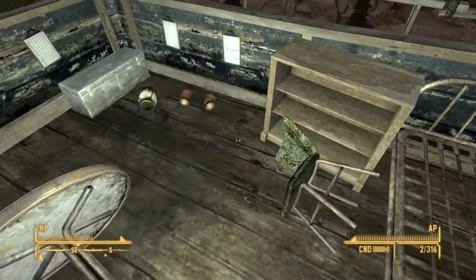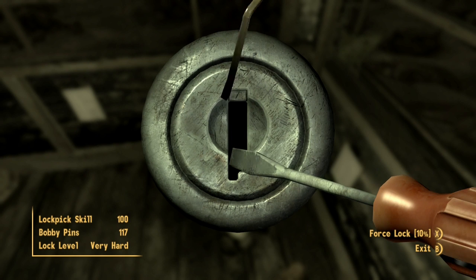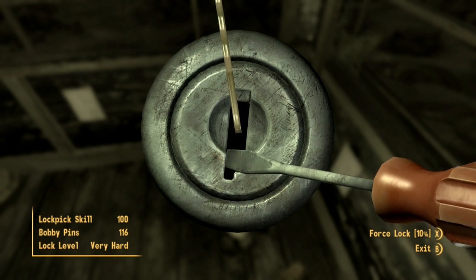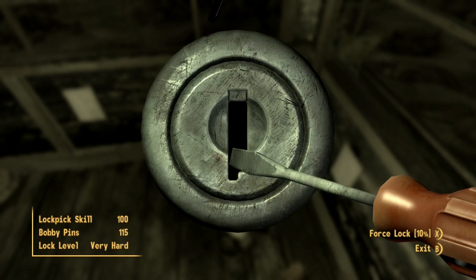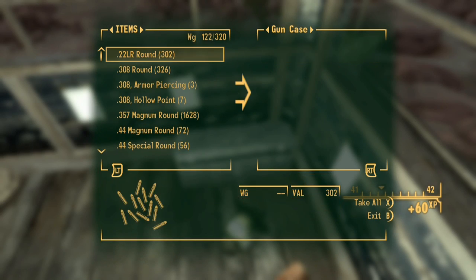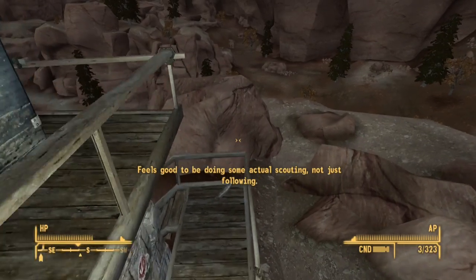Let's see what's in here. Is there anything of value? Potato chips, pork and beans. Very hard lock, which means there's gotta be something of significant value inside, if I can actually get into it. Come on, lock, don't be stupid. Damn it. There we go. It's just a hunting rifle. Feels good to be doing some actual scouting. Almost full.